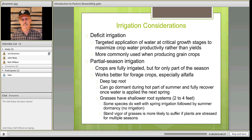The grasses, on the other hand, have a shallower root system. Most of the grass plants' roots are in that top 2 feet of soil, and so the grasses aren't quite as conducive. But again, there are some species like the wheatgrasses and the wild rye that are adapted to limited irrigation or drier type situations. These do fairly well and stand up pretty well with this partial season irrigation approach. Some of the plants like orchard grass don't do very well. Tall fescue doesn't do very well if it's not irrigated through the middle part of the summer. So in some of these, we'll see the stands start to decline over time if we stress them too much for too many years in a row.